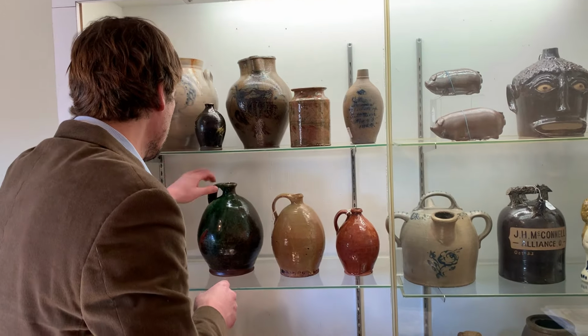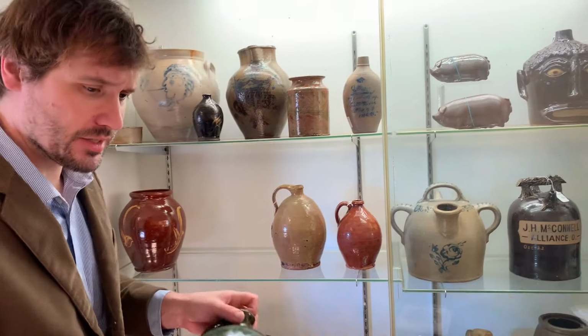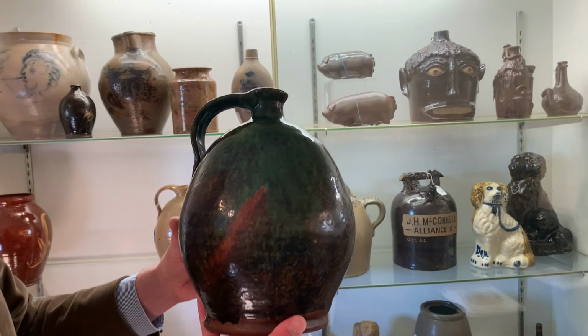Moving along, this might be one of the finest glazed pieces of New England redware that we've ever handled.